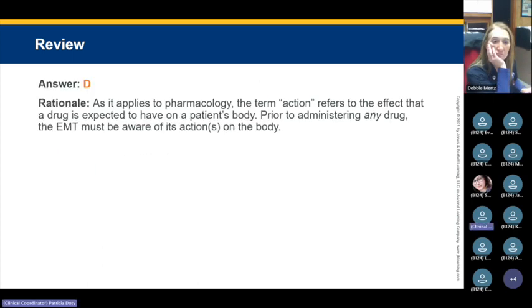All right, and the correct answer is D. A few of you said C, a lot of you said D. It applies as action to the effect the drug is expected to have on the patient's body. Debbie, it has nothing to do with the patient's weight.